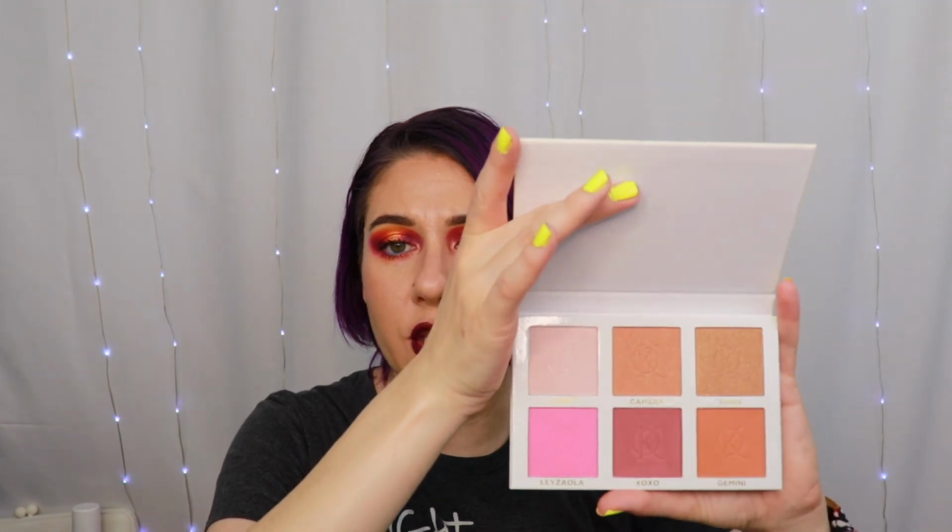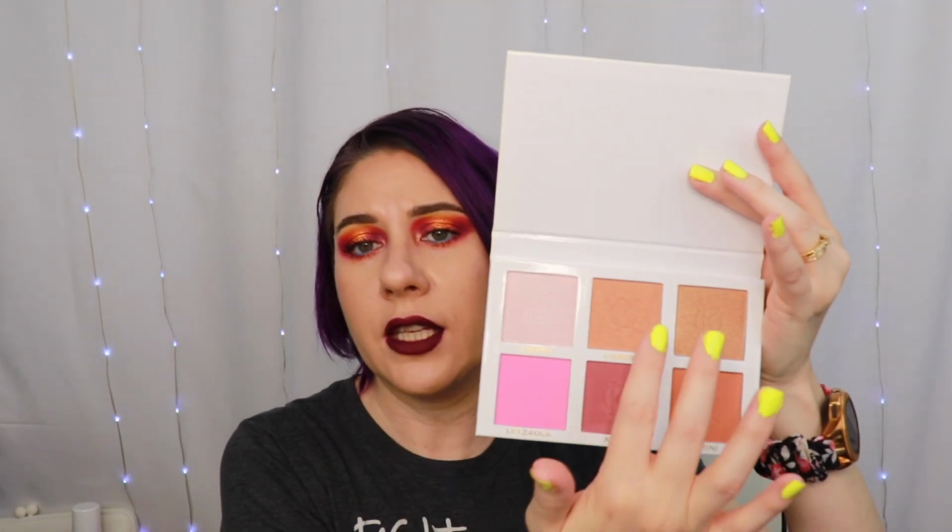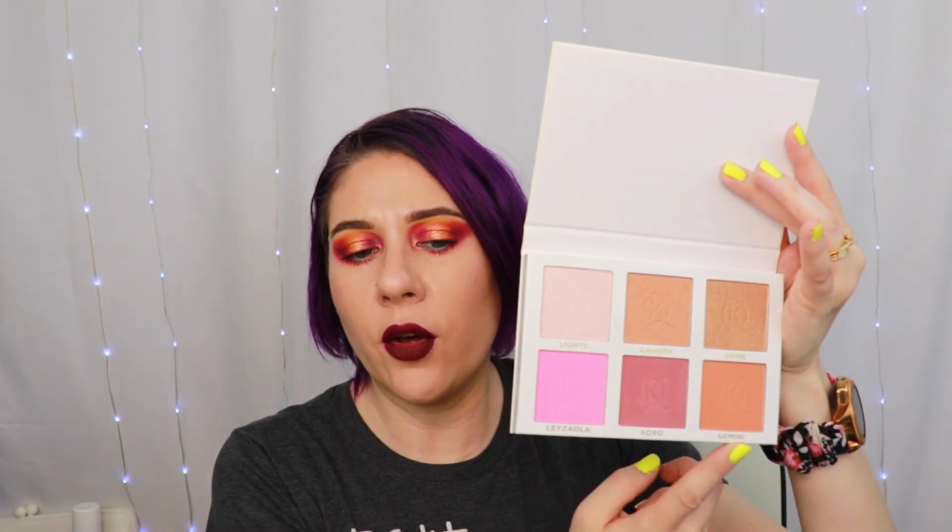There's only one shade of highlighter that'll work for me, and that is this shade right here. These two are much, much too dark for my fair skin tone. I could make all 3 of these blushes work, but it's really not worth it. I think I would rather pass this on to someone else who could use it. So this is a dud for me. This is going to be the theme of this box.